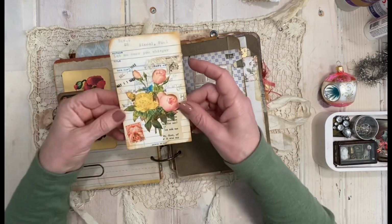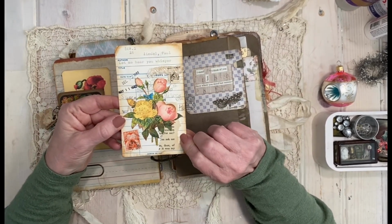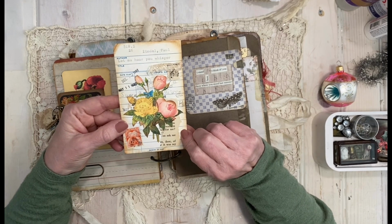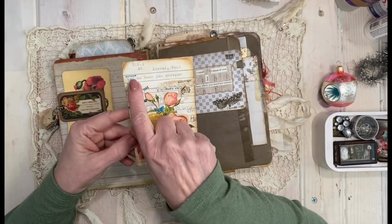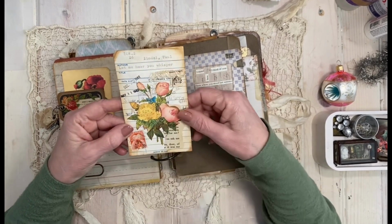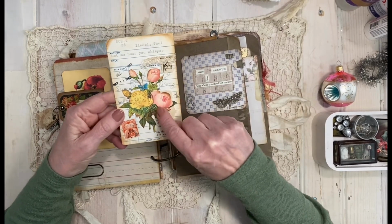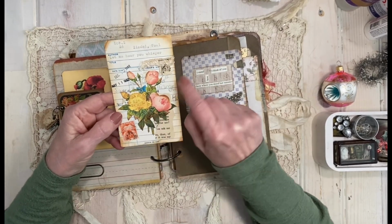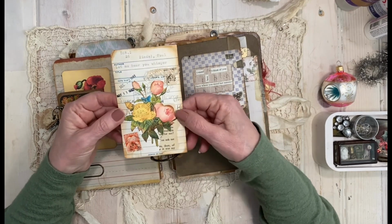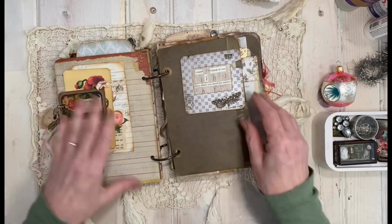And then here is a vintage library checkout card. And I love the title. The author was Paul Zindel, and the name of the book was Let Me Hear You Whisper. And I just collaged. This is a fussy cut. I believe it is from the Graphics Fairy. It's a fussy cut, and I just collaged it on there. It was one of the very first times I'd ever done that.